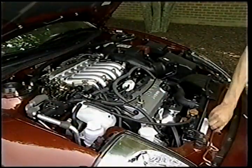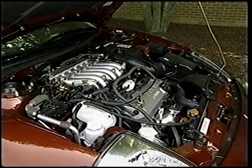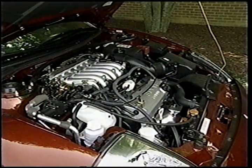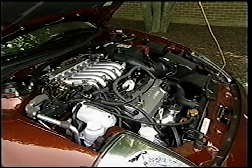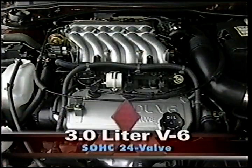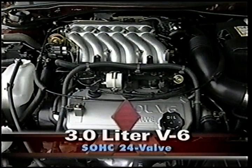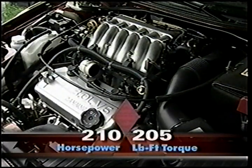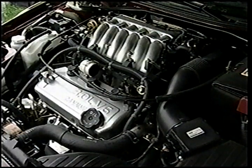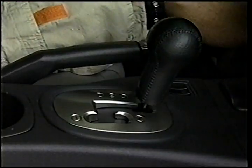The Eclipse platform, which is shared with the Galant sedan, is propelled in the RS and GS models by a 2.4-liter 147-horsepower inline-4, or in the GT by a 3-liter 200-horsepower single overhead cam 24-valve V6. To that already potent V6, the GTS adds a variable induction system that boosts horsepower to 210 with 205 pound-feet of torque. The base transmission is a very competent 5-speed manual.